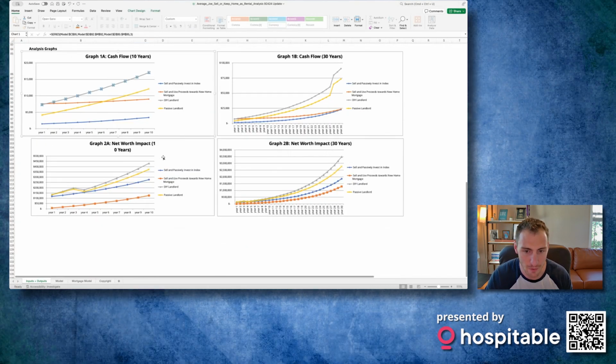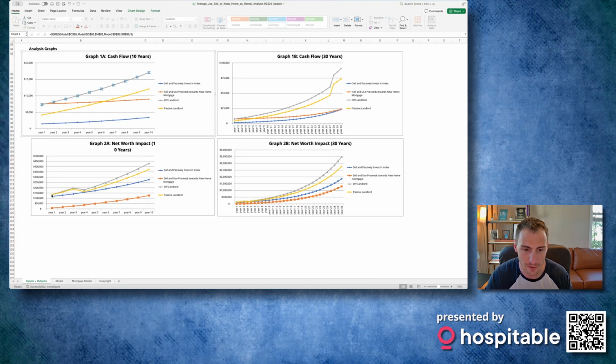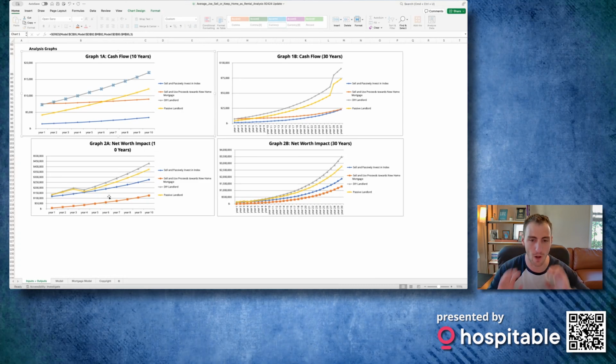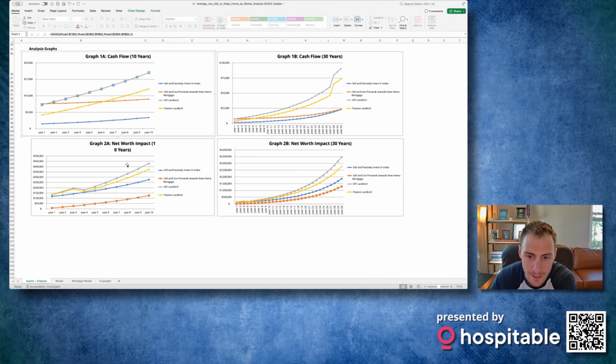And it gets even better when we think about the net worth impact, right? So this starts out pretty close. And let's actually walk through what's going on in the net worth impact and why I got this funky spike going on. Okay. So let's start with this.